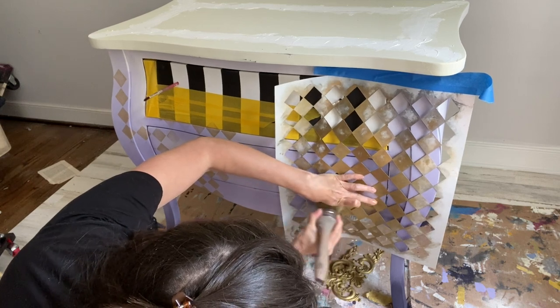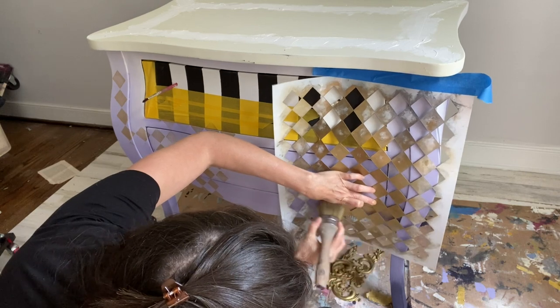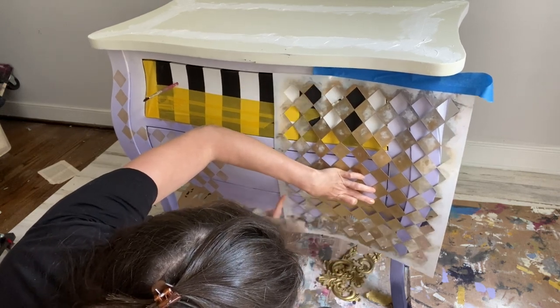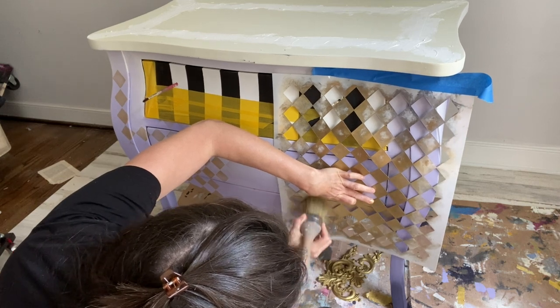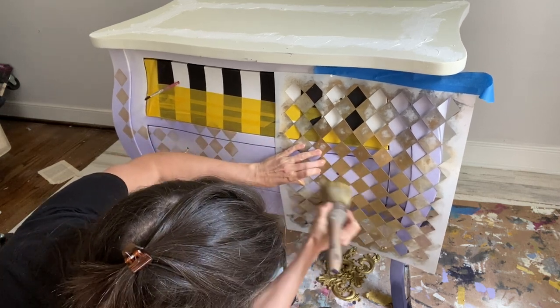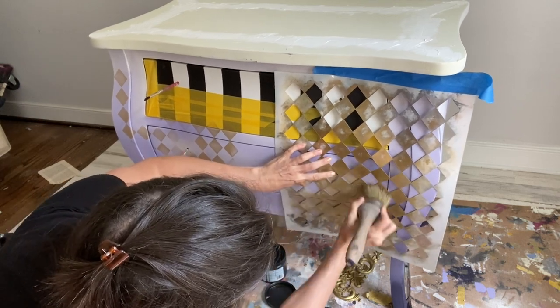When it comes to stenciling, you want to think about less is more. Go really light-handed, use only the tiniest bit of paint, and really move it around. Using the Best Dang brush for this project is very helpful. It's a nice flat surface, and I'm able to really concentrate on the small little Harlequin diamonds where I want them to be.